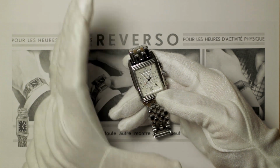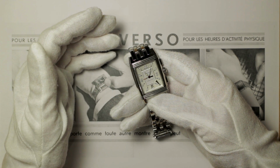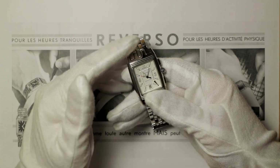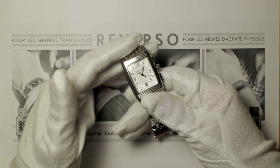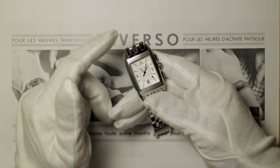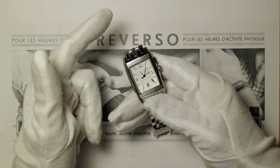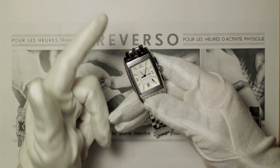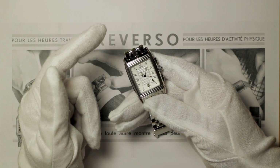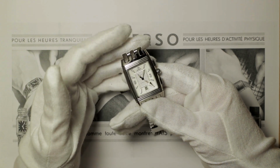Jaeger LeCoultre has created more than 1,200 movement calibers since its founding in the 1800s, and that is something else. That's quite incredible. Further to this, they have held the record, and still do to this day, for the world's smallest mechanical movement since 1929, the caliber 101, which measures 14 millimeters by 4.8 millimeters by 3.4 millimeters.